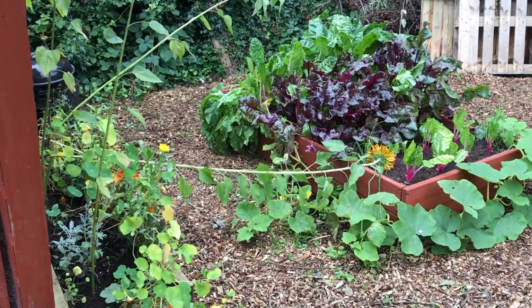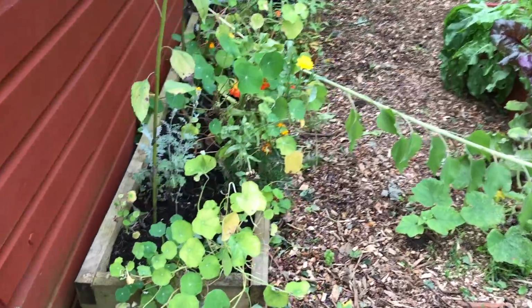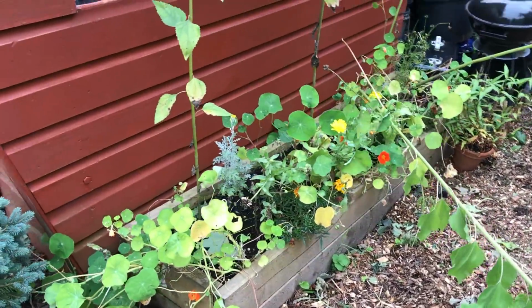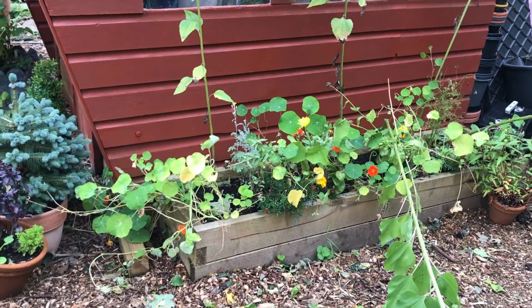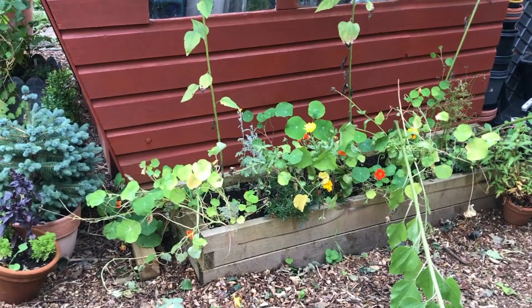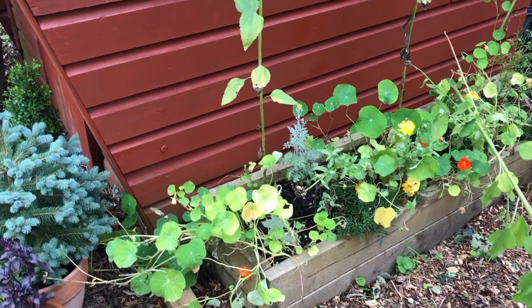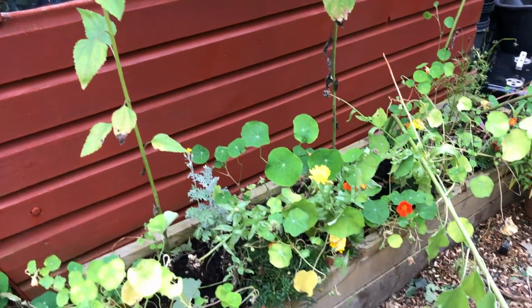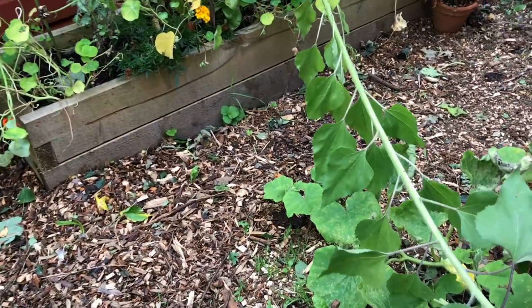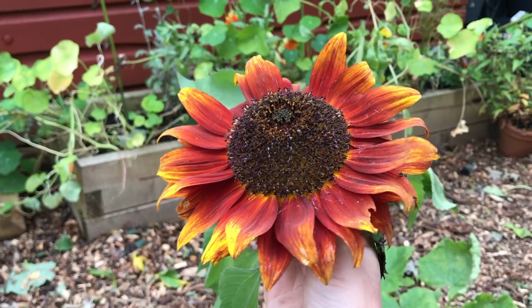Uh-oh, we've had a sunflower go over. Now this bed down here next to my shed has been a bit of a learning curve. Ignore the mess at the bottom of the shed. It's been a bit of a learning curve this year because it doesn't get as much sunlight as I thought it did because of the shed, and I've got trees on the opposite side. The sunflowers aren't blooming yet, apart from this one that's gone over in the wind. That's what it looks like.